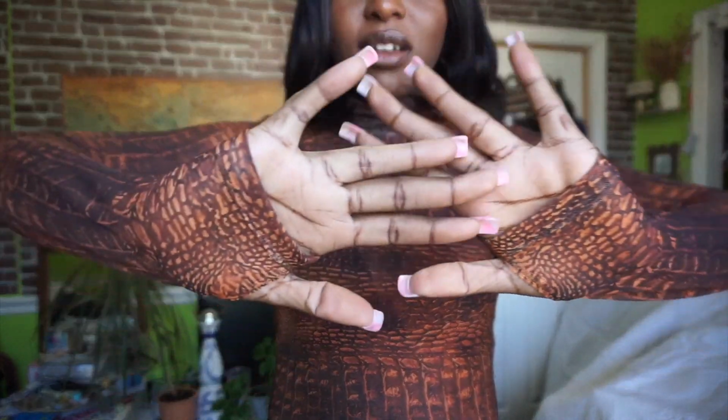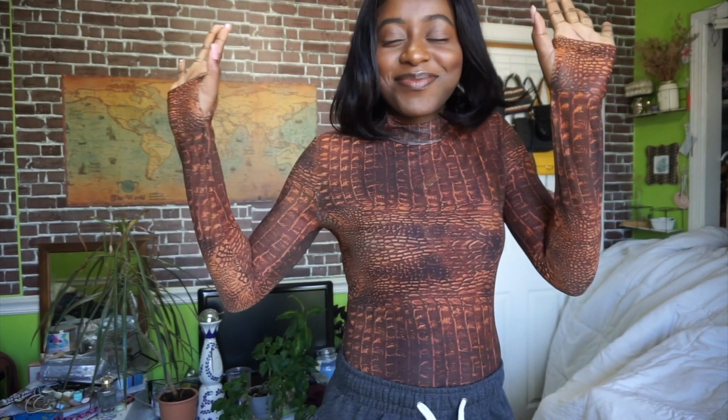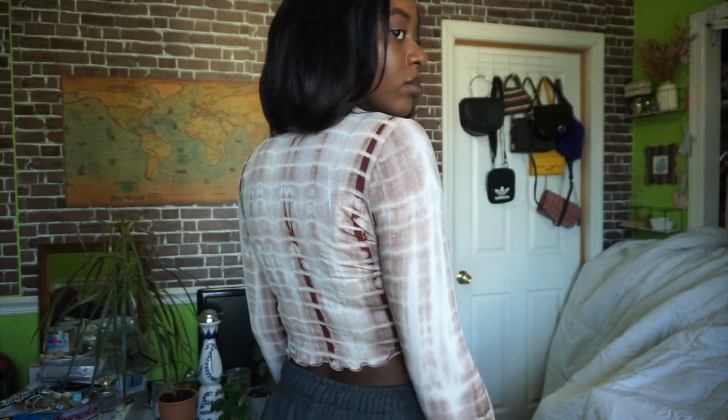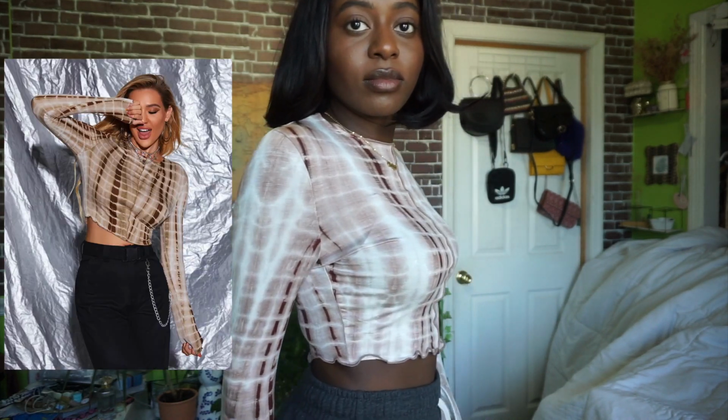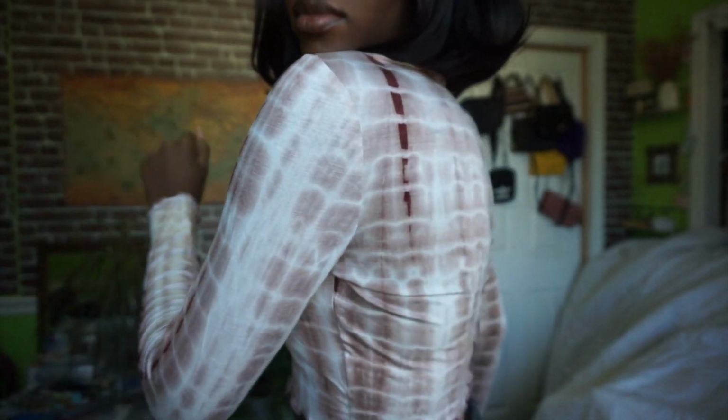It's the thumb holes for me. I love the thumb holes on this top. I just feel like it adds that extra touch that it needs. So here's another top that I love, and I feel like this could be styled in so many different ways. The golden brown color that shows up in the picture is definitely not showing up on this top, but I actually prefer it this way. I definitely recommend. This is mad cute.